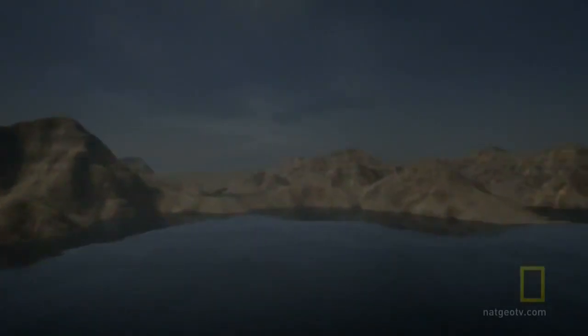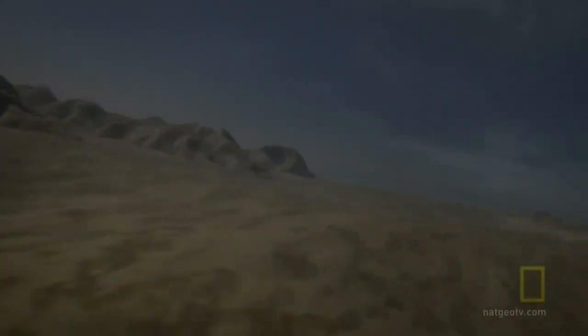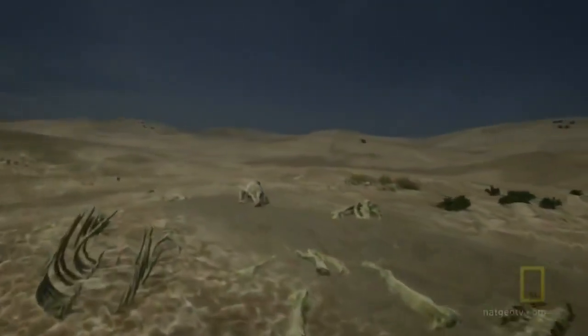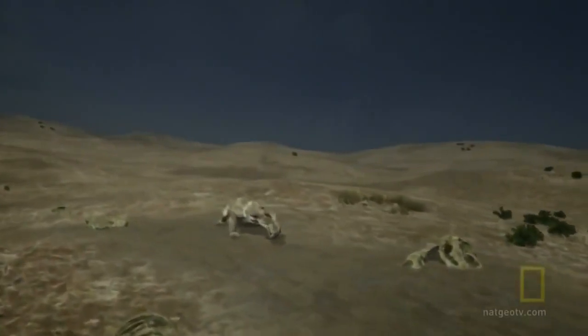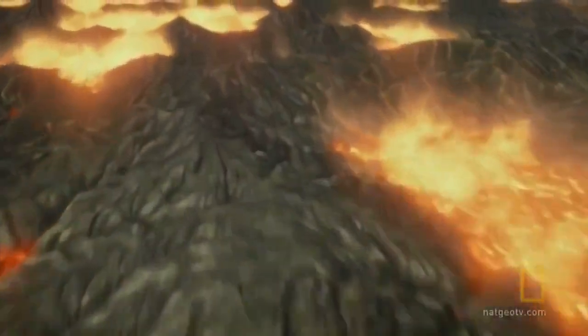It's now almost 105 degrees, 11 degrees hotter than before the Siberian eruptions. Creatures that survive the initial destruction now face a new and deadly environment. Few will live. It's been 500,000 years since the eruptions first began, and all this time, the lava's been pouring out. By now, it covers an area the size of the United States, with a layer of molten rock nearly 4 miles deep.